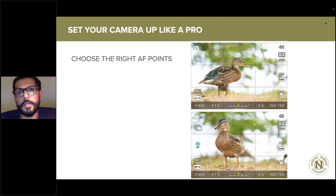So the autofocus point that you really want to use on birds and wildlife, especially with subjects that are not moving around really fast, is a single point autofocus point. And usually with your camera's arrow keys or joystick, you can move that point around the screen. And where you want that point, like you can see in the lower image on this slide, is on your subject's eye.